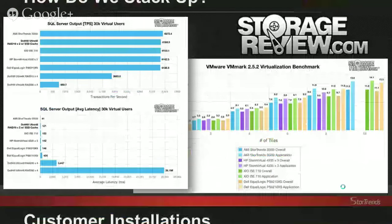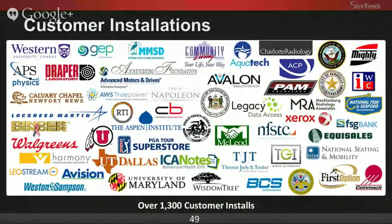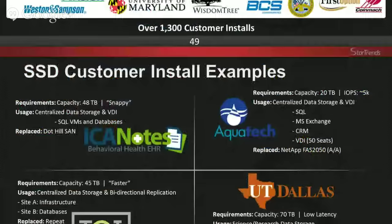A bunch of customers, different verticals, different types of workloads, and then the best part about this is the largest customers in here for StoreTrends, they didn't want to get them out. So 95% of these customers are actual customers from last year that purchased a unit last year. And even better, 75% of these guys are actual repeat customers. So not only do we stand behind it, but we absolutely have the technology and we can fit in all these scenarios. And here's just a couple examples for you guys to see.